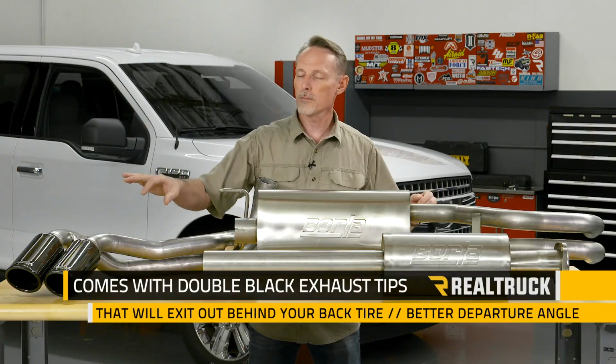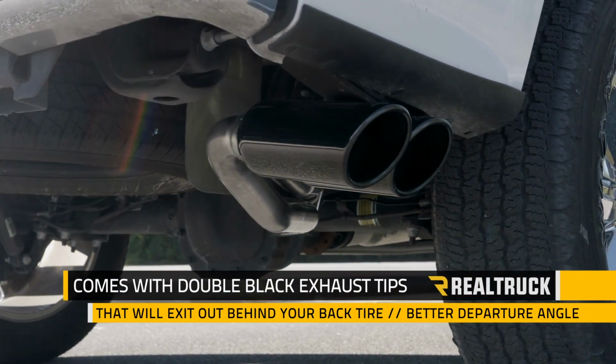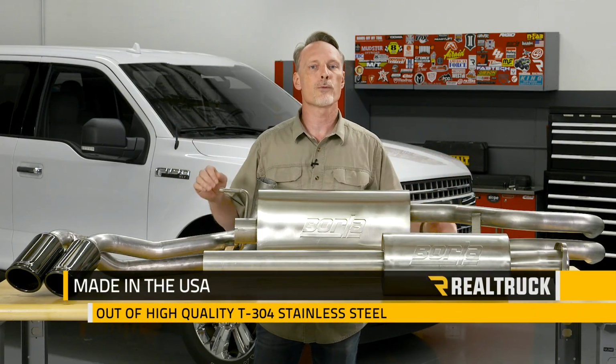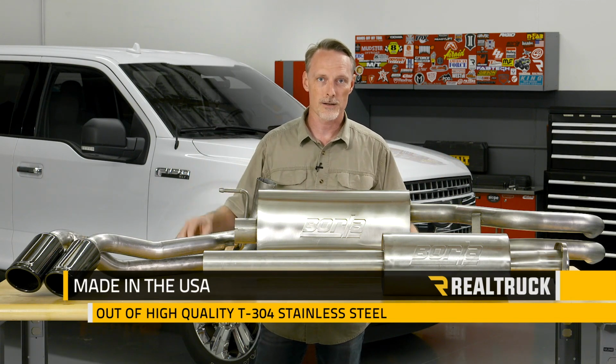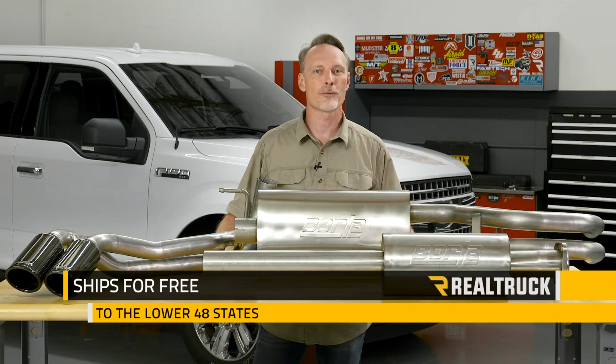This kit comes with double black exhaust tips that will exit out behind your back tire. That gives you better departure angle if you ever go off-roading. It's made in the USA out of high-quality T304 stainless steel to outlast your truck. It's backed by Borla's million-mile warranty, and we ship it for free to the lower 48 states.